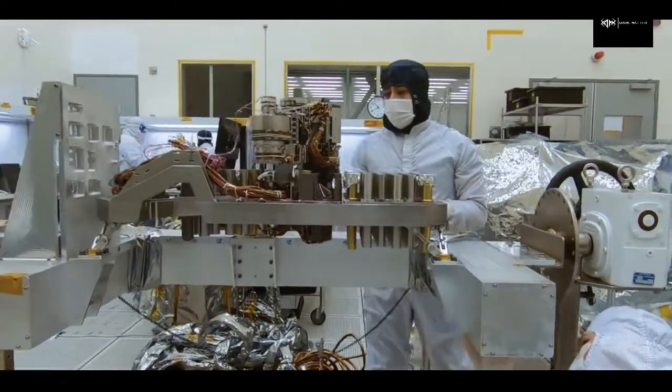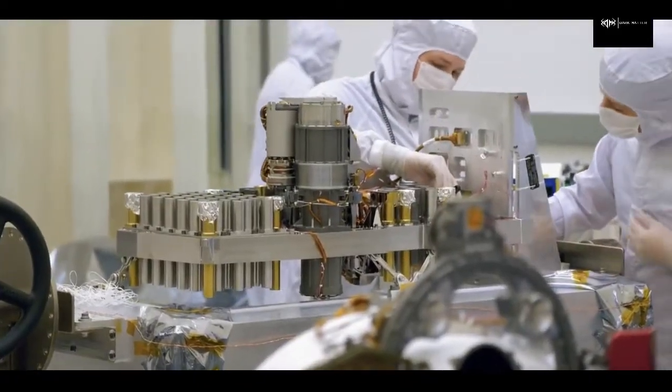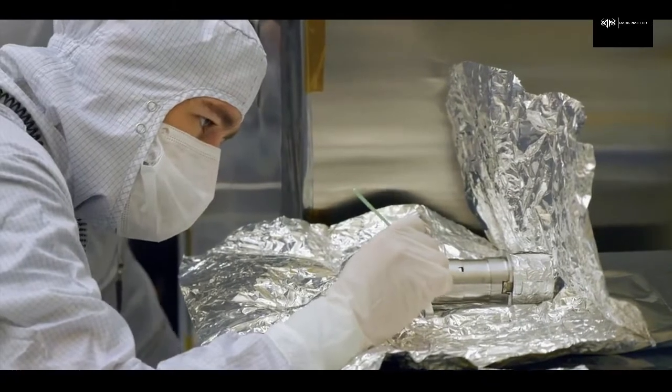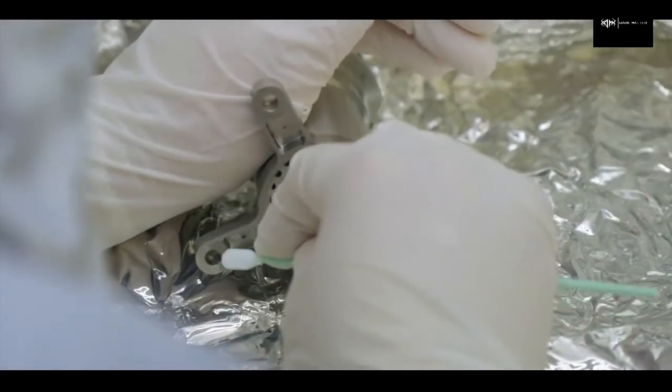Two flight versions, one of which will actually go to Mars, are still being built at this point under very different conditions. One of our key concerns with Mars 2020 is keeping it clean. So we're going to Mars, we're spending a lot of resources to collect these samples. We don't want to be analyzing bits of Earth.